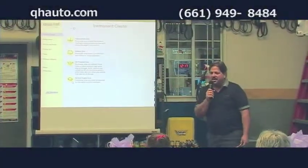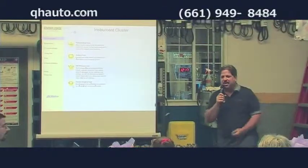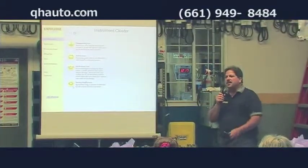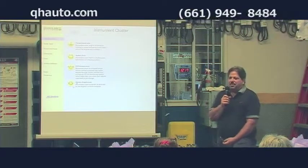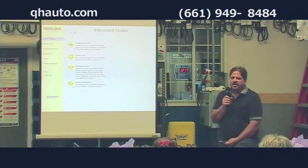If it's an amber light and it lights, it's telling you the computer is recognizing a problem. If you have a later model car, '96 and newer, and it starts blinking at you, it's telling you you could have a possible catalyst-damaging misfire happening in the engine, and you need to get that checked right away.